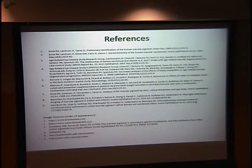I think that's an excellent question. Prior to our first study, we really didn't have documentation of macular pigment at birth. So when we found that, we weren't sure necessarily the clinical impact of having lower levels or higher levels of macular pigment at birth, as well as the supplementation.